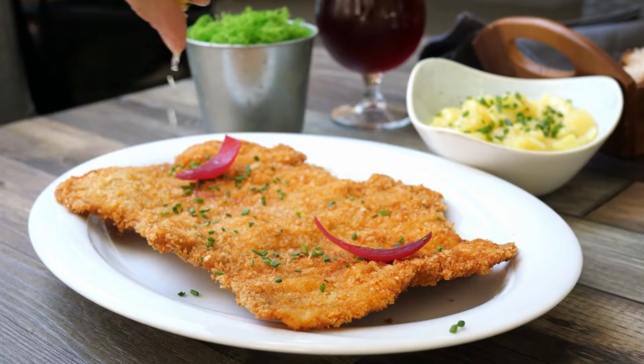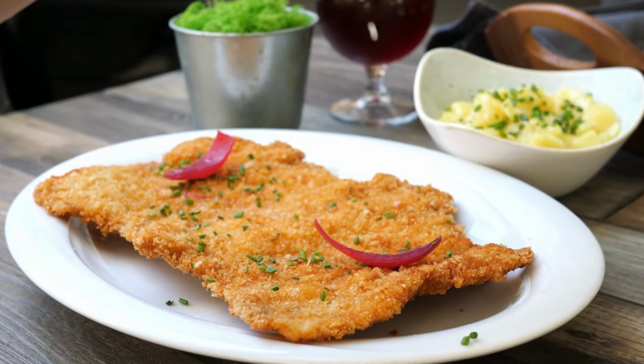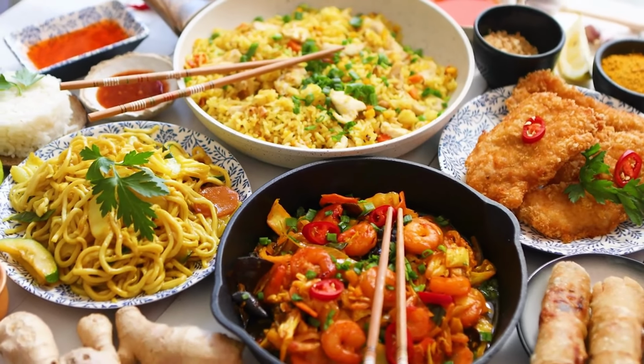Don't miss out on trying local specialties such as schnitzel with spätzle, a hearty dish of breaded and fried meat served with egg noodles.